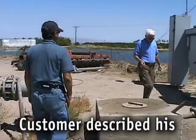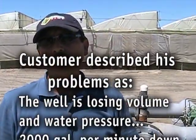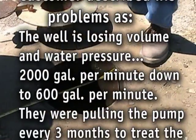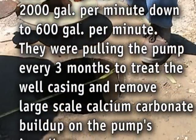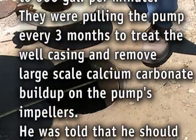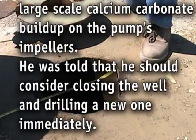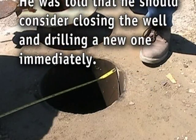The well owner described the well as losing volume and water pressure, 2,000 gallons per minute down to 600 gallons per minute. The customer had been pulling the pump every 3 months to treat the well casings and remove large-scale calcium carbonate buildup on the pump's impellers. In addition, he was told that he should consider closing the well and drilling a new well immediately.